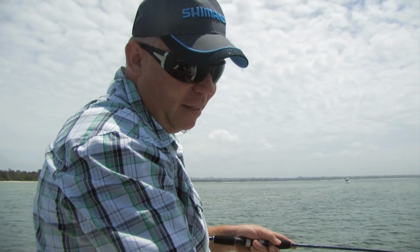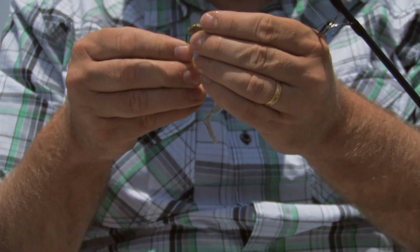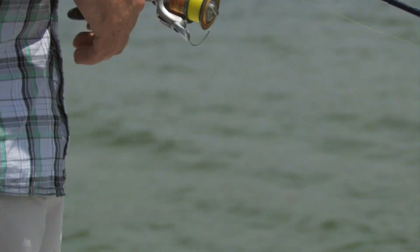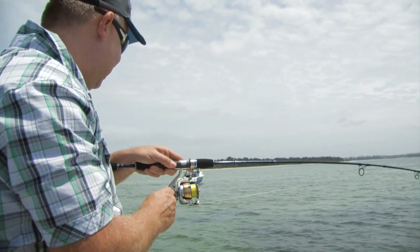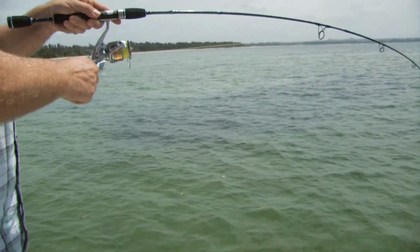Looks like we're going to hold on to that one, mate. Definitely we're going to hold on to that one. That's a lovely fish. That's a better fish. Flathead. Just grabbed it right here. Nice size too.